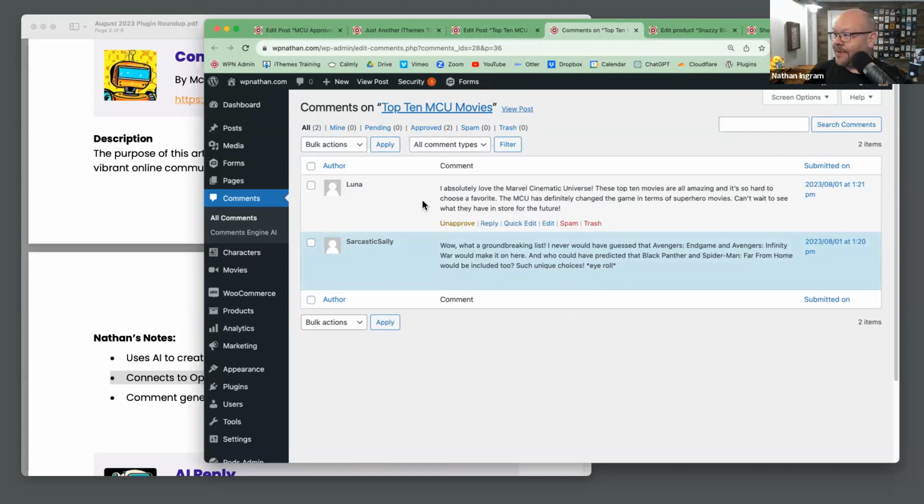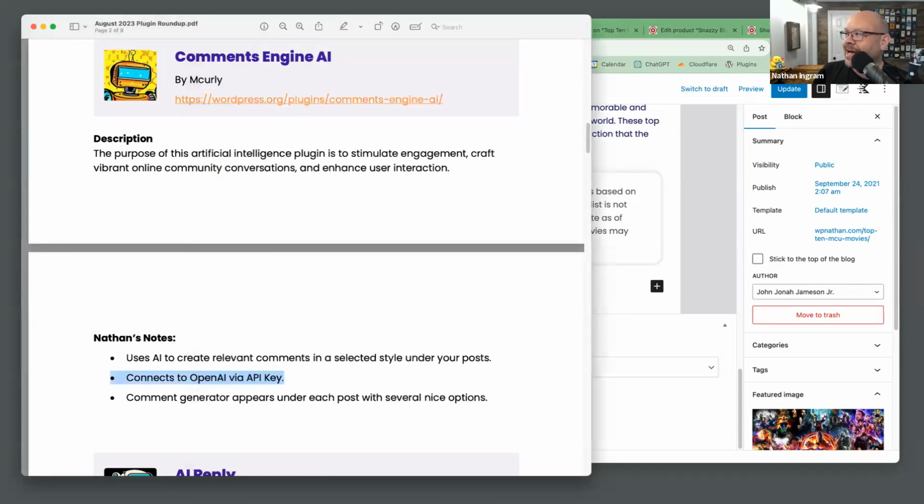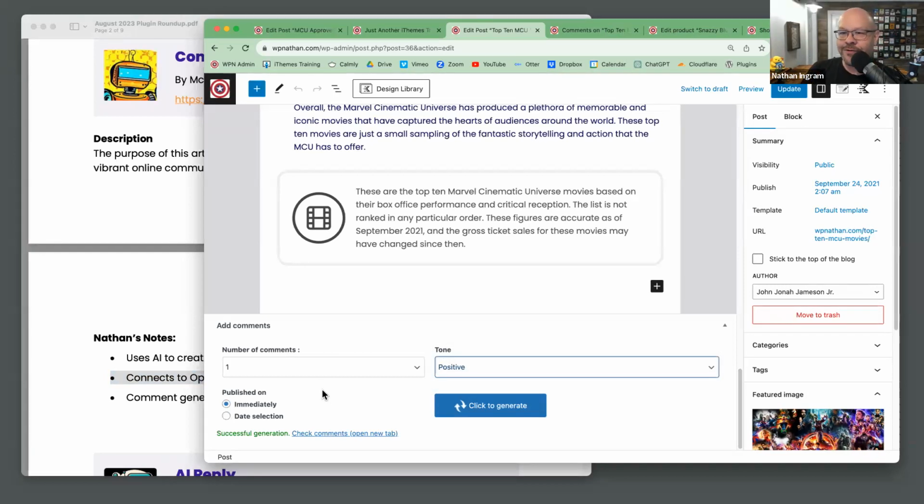So, and you can publish these. Or actually, they go in as published because we set that here, publish immediately, or you can preload some comments and have them publish in the future. Yeah, it does sound a little dishonest, but it's one of these things where maybe it'll seed some comments to get some discussion going. Anyway, it's an interesting take on AI, I think. Pretty interesting. So that is the Comments Engine, and you have all these different options of the tone and so forth.